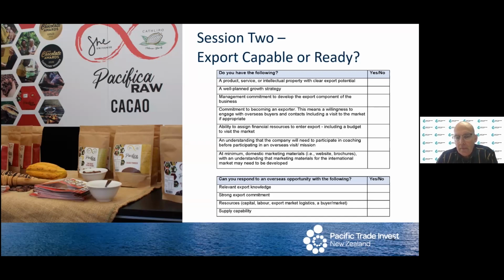So that's number one. Number two is if you could just spend a couple more minutes honing in on some of the key statements there. From your perspective as a trade development manager for Pacific Trade Invest New Zealand, using your background and knowledge, if you were to put that list into a priority, what would be number 1 through to number, I don't know, 10 or 6?